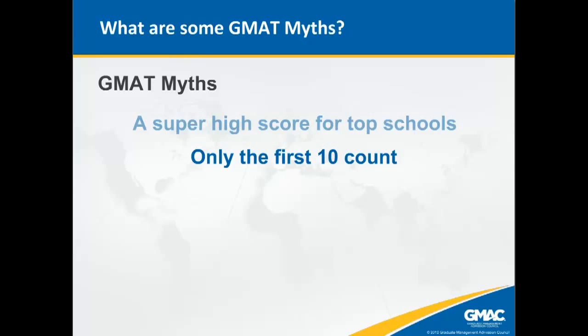Only the first 10 questions count. If you think back to our computer adaptive model, while you could score pretty highly on the first 10 questions, if you start getting questions wrong after that, it's going to make your score take a nosedive. So it's important to focus on all the questions equally.